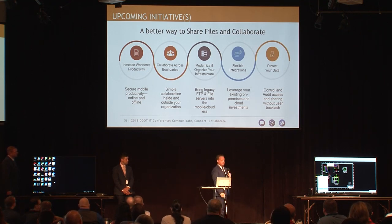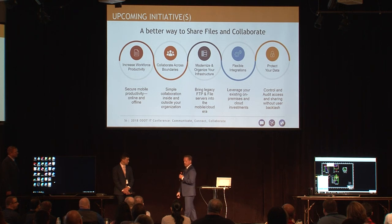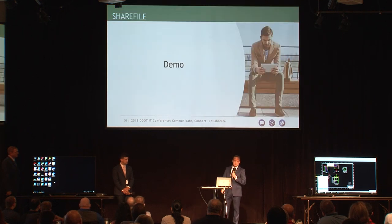So we need this to be a little bit more flexible, whether the file is sitting here or, in the future, as ODOT looks to move some of the data out to the cloud, I still need to get access to these files even though they're in the cloud, but I need to do it securely. That's what I'm going to show you guys next with this solution: how that's done and what the solution looks like.